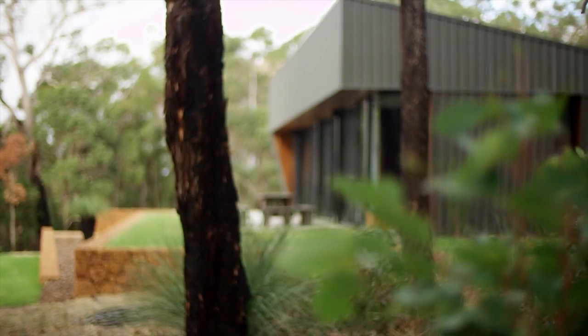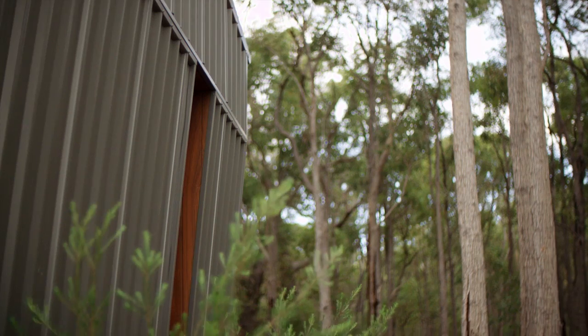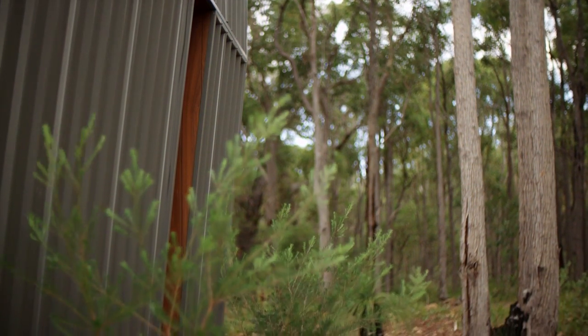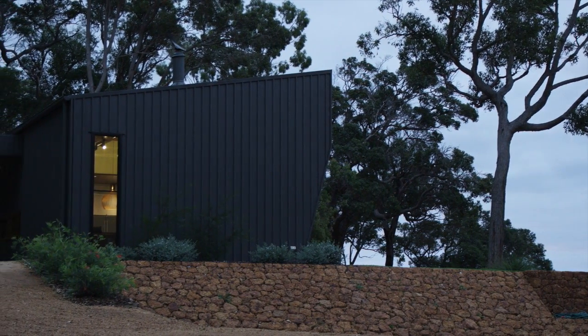The form and the material of the house responded directly to the idea of the Australian shed. It's a reinterpretation of that into a muscular, angled, sculpted form, almost weathered like a stone sitting in the landscape, and it sort of becomes a found object, if you like.